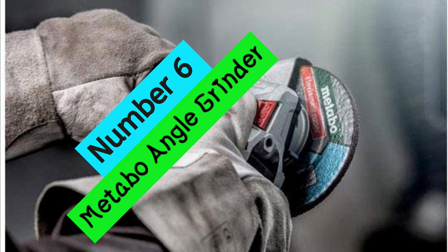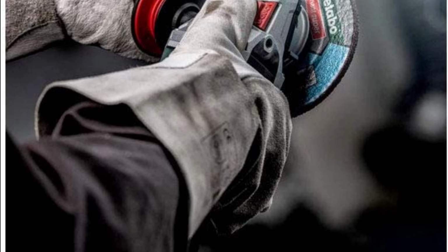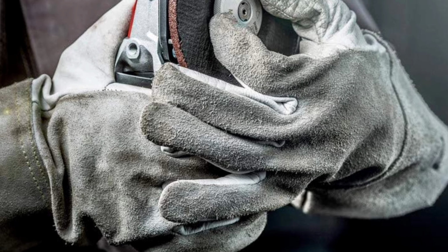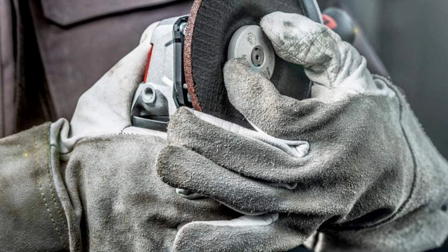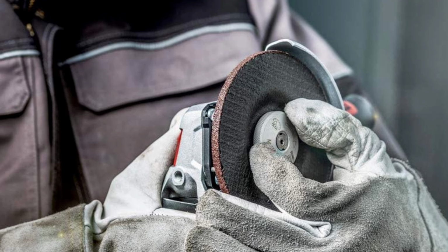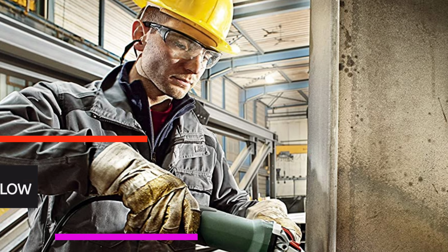At number 6, Metabo Angle Grinder. If you're looking for top-of-the-line quality, you can't go wrong with products made in Germany. The country has a long history of excellence in manufacturing, and that tradition continues today. German production facilities are some of the best in the world, and their employees are highly skilled and dedicated to ensuring that every product meets the highest standards.